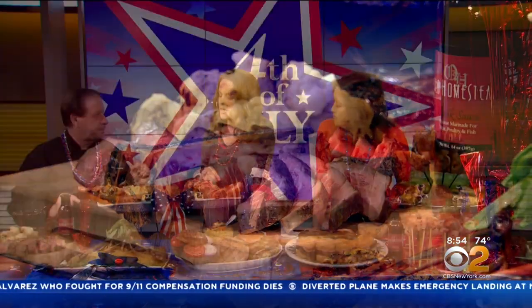What's your best tip for making sure that you grill the meat exactly how you want it? For a steak this size, 5 minutes on high heat, 15 minutes on low heat. That's a rule of thumb for all grilling. Oh, okay. Simple.